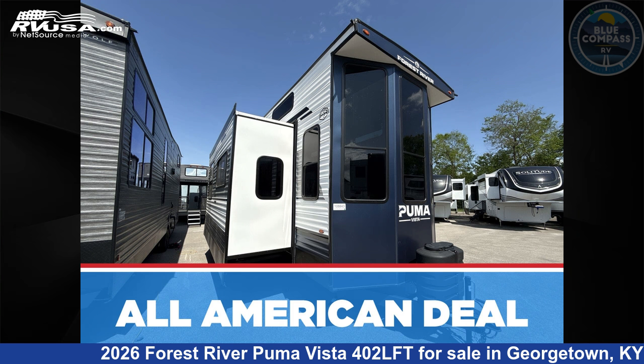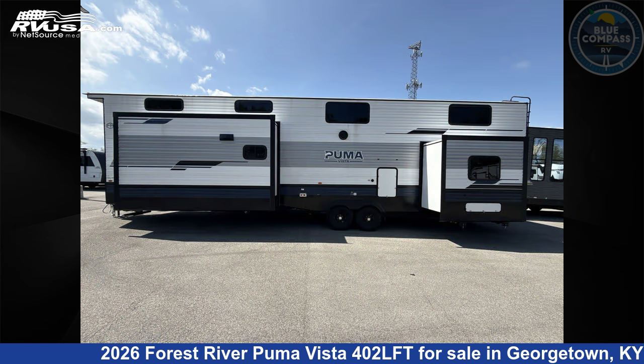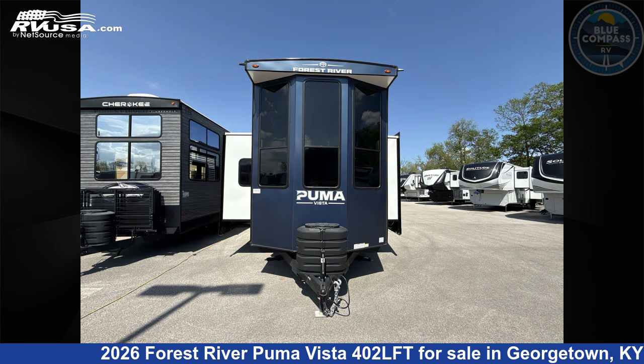This 2026 Forest River Puma Vista 402 LFT is a destination trailer RV. It is located in Georgetown, Kentucky, 40324 and is offered for sale by Blue Compass RV Lexington.